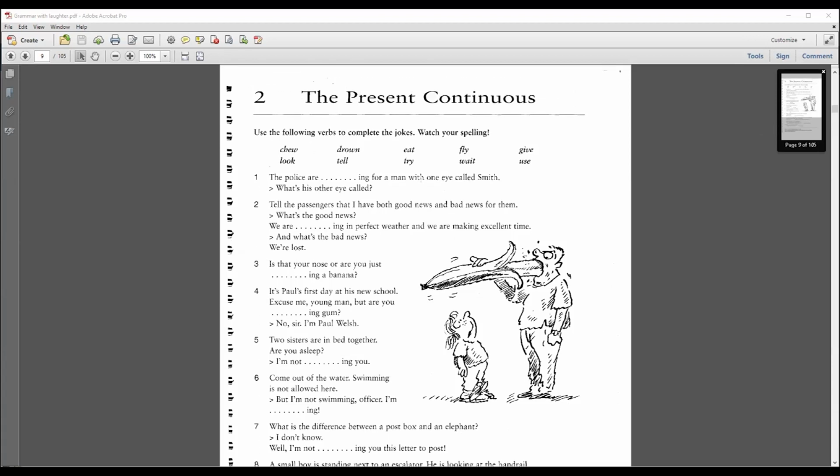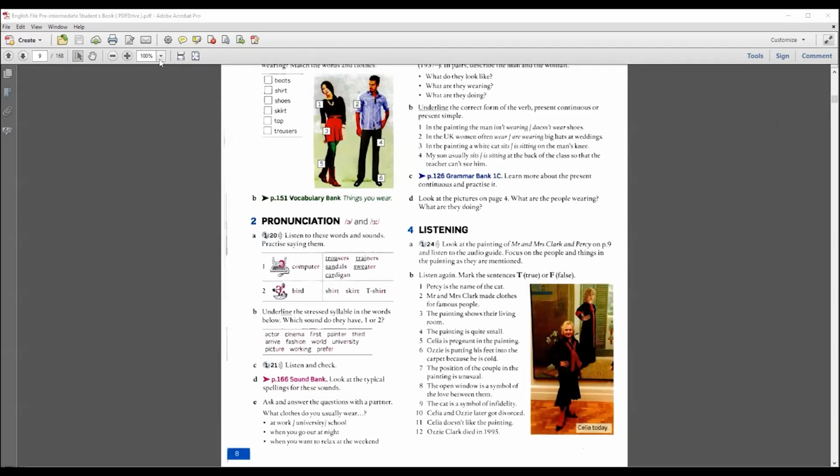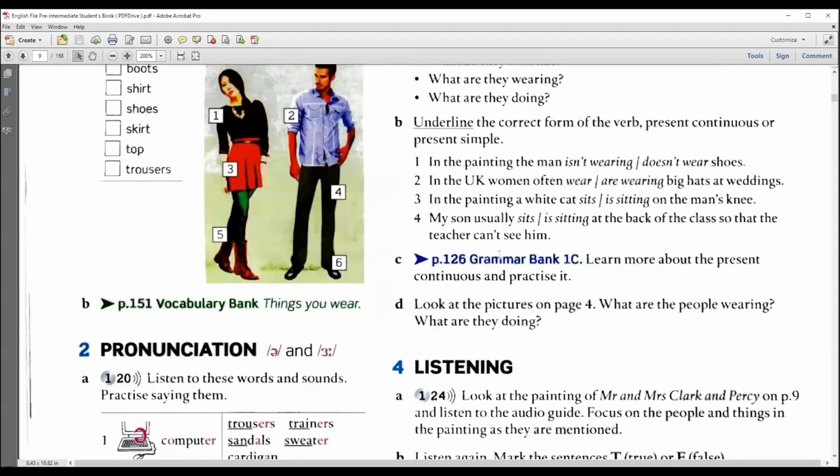So now I may not go into detail about the present continuous anymore. So I will move to the next part of your book now. So let's go back to your books all together now. Okay, let's go back to our course book now. So here we are. Last time we finished on grammar about the present continuous. So right here we move to another part, the listening.